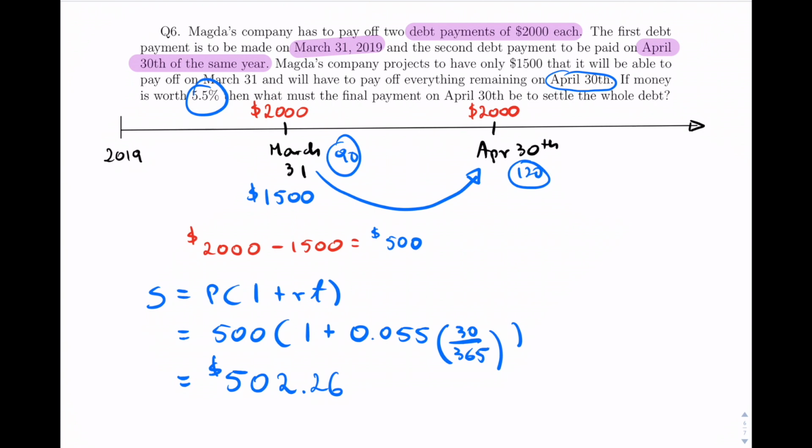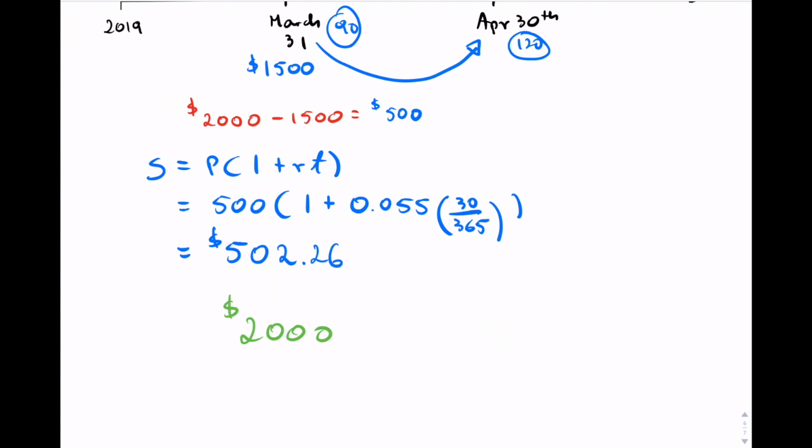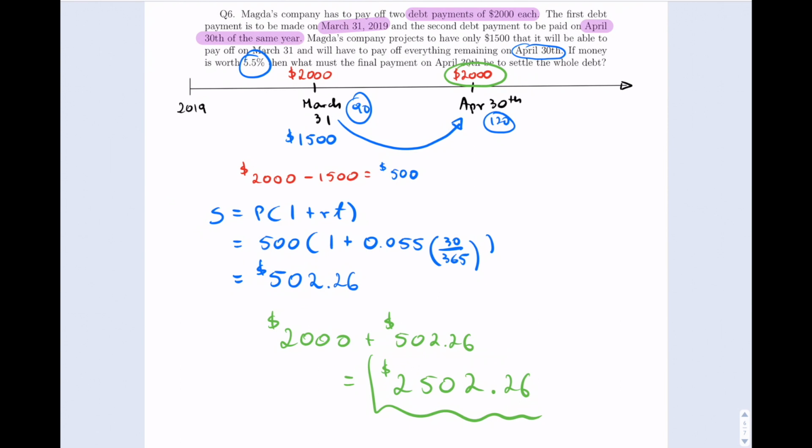So it grows ever so slightly. It's only 30 days and it's 5.5%, so it won't be that much. I'll just double check the calculation. Yep. Okay, so that means we still owe the $2,000, right? So our final payment is going to be the $2,000 that we owe on that day, plus this additional amount. When we add it up, that is actually it.